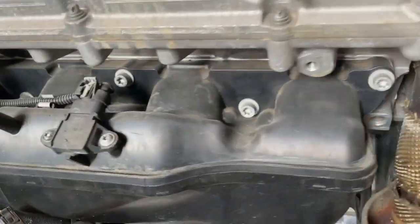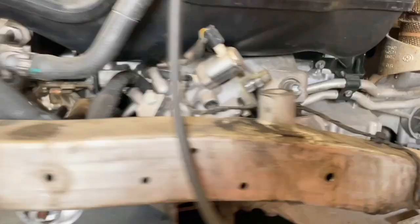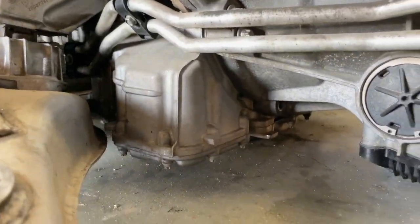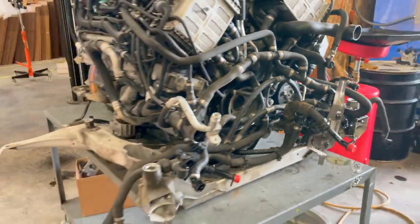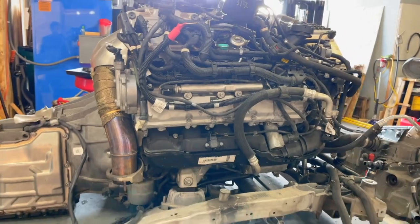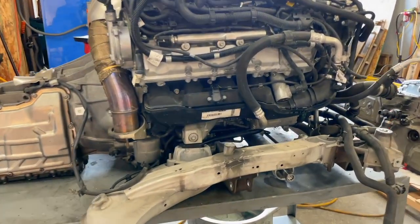As always, super clean engine, no oil in it in here. Let's have a look at the oil pan. It's usually leaking on the oil pan. No, look at it. Beautiful condition engine. Oh yeah, and as we remember, it's been built like 20,000 miles ago, as the previous owner told us.